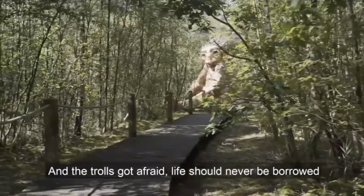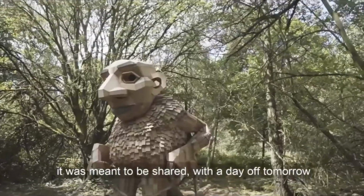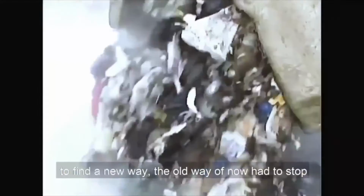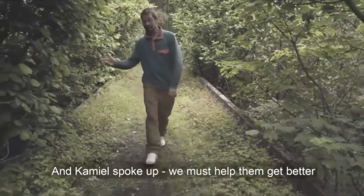And the trolls got afraid. They knew life should never be borrowed. It was meant to be shared with the day of tomorrow. So the seven trolls gathered up on a mountain top to find a new way. The old way of now had to stop. And Gamiel spoke up.